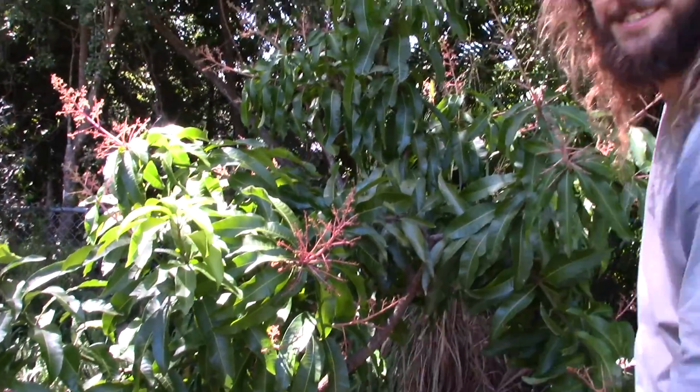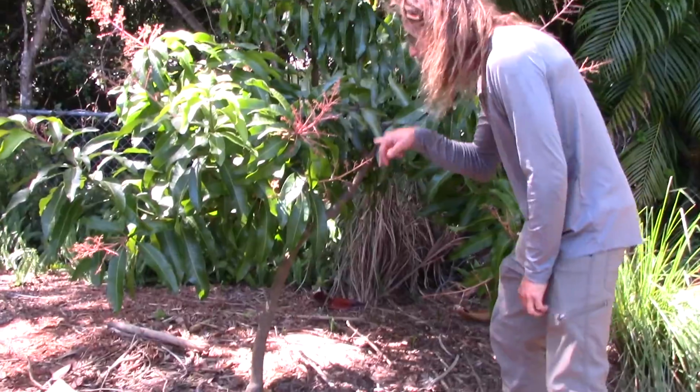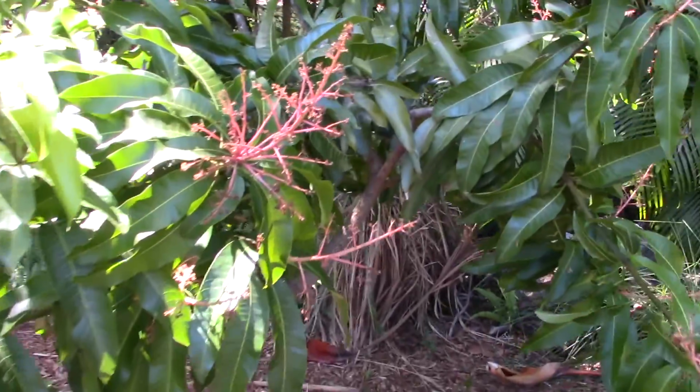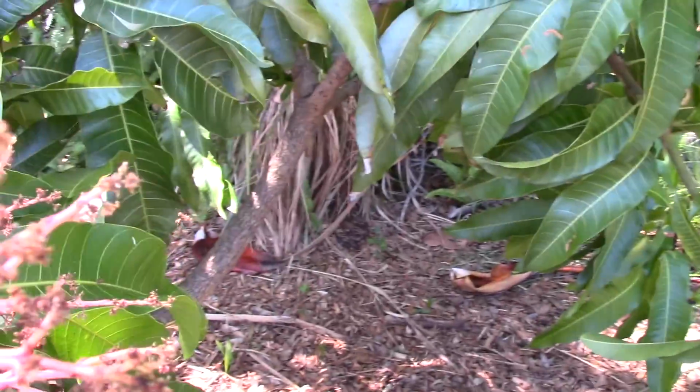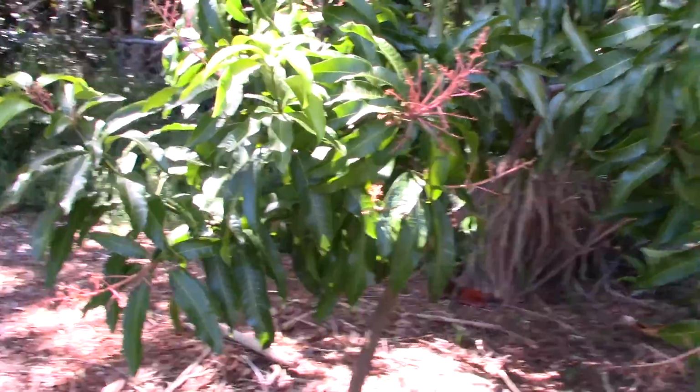Yeah. They have a weird growth pattern. They go nuts. Yeah, that's a nice tree, a nice spot. Very good. Yeah, there's fruit on here. I'm stoked. Yeah, there they go. That's going to turn into some big mangoes. Oh, yeah. His place is awesome, man.